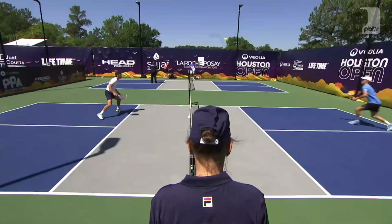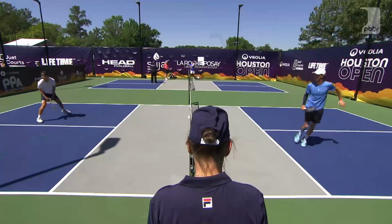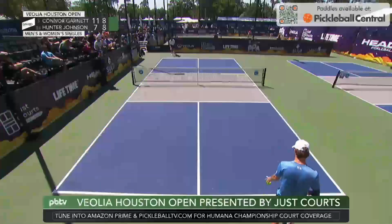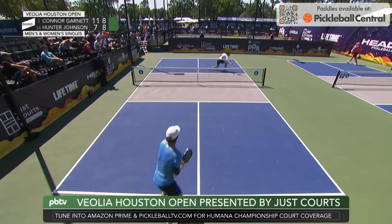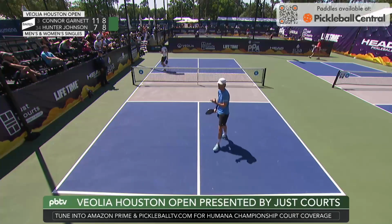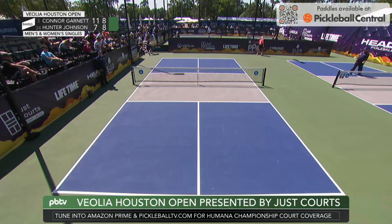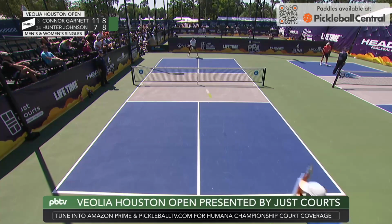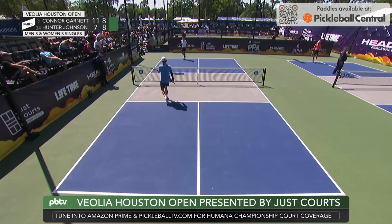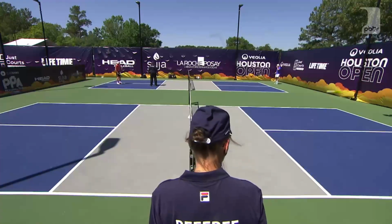And a nice point there for Hunter Johnson out of the timeout. Puts that away with an overhead. We're tied at 8. Side out. And Garnett gets an important side out. 8-8. And some love off the net there for Hunter Johnson. Side out.